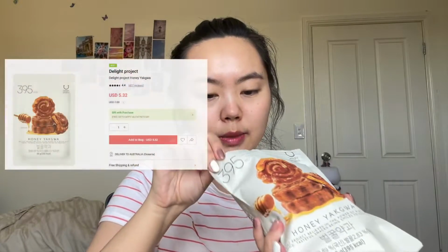I'm just going to open this one. Quite excited for the sweet one. Oh, it's like proper sticky. Wait, let me show you guys. Can you see? Okay, so it's like that. There was literally a honey film in it. Anyway, let's pull it out.